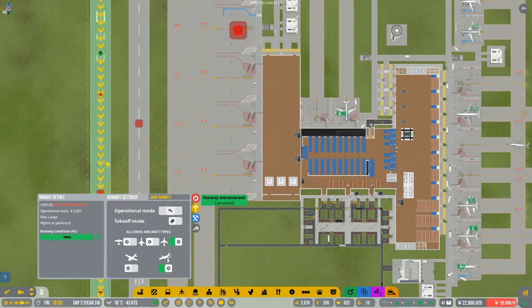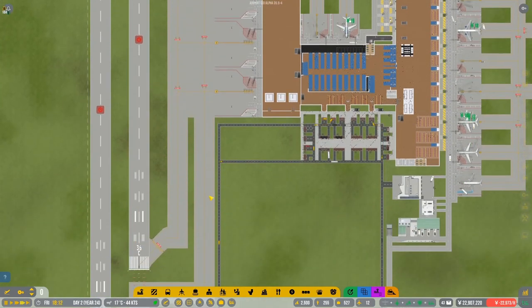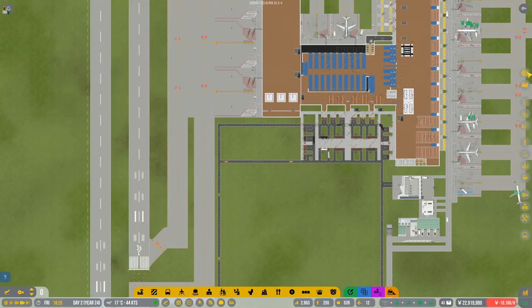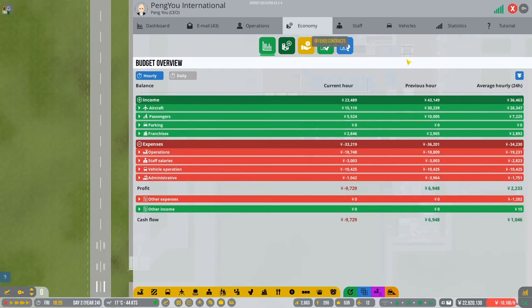So this one, as we said, did we change? Yes, that's arrivals, that's departures, it's all been done. And we could open up that. We then could go ahead and sign some new contracts for airlines.